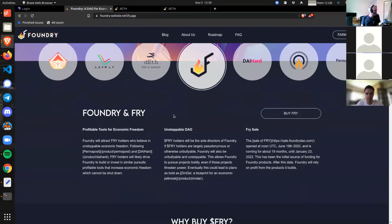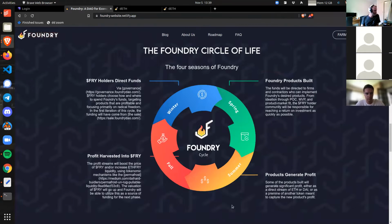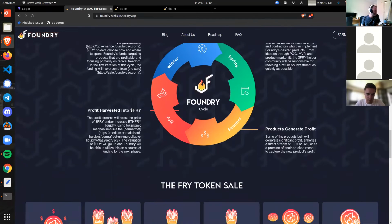Anyway, so we have the home, which just talks about Foundry. It shows how Foundry is designed to work, where we build products that generate profit, that get harvested into Fry, that the Fry holders direct to build more products.